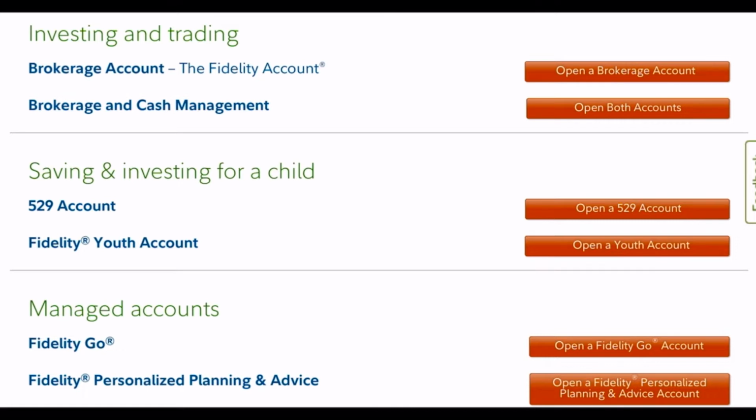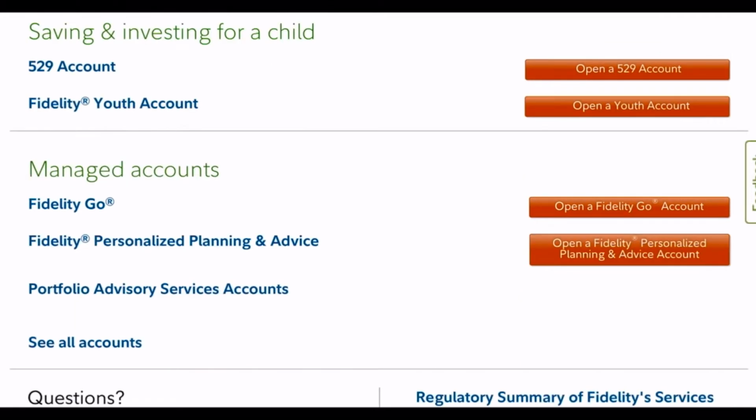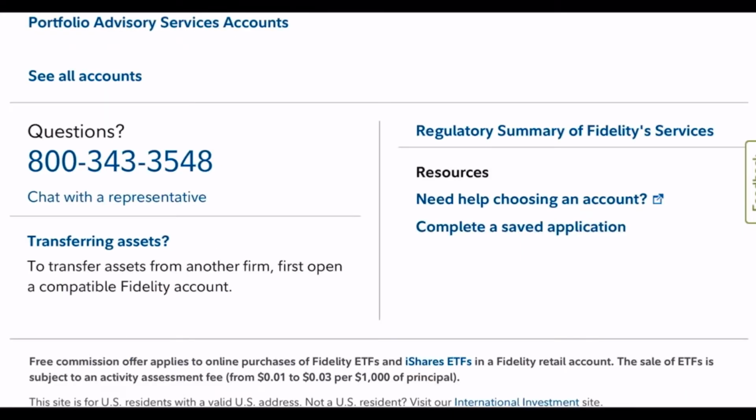But here are other options: saving and investing for a child, a 529 account, a Fidelity youth account, and managed accounts. Of course, if you have any questions, you can simply call Fidelity and they can help you out. They have good customer service. So do not hesitate to just pick up the phone and call them. And here is the number. But let's go ahead and get started opening up our brokerage account.